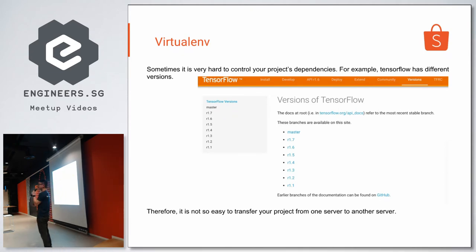Okay, so I think for those of you who know or use this, you must know that TensorFlow actually has a lot of versions. TensorFlow is a scientific computing library developed by Google, and Google is very actively maintaining this package. I think every 2 months, a new version will come out.